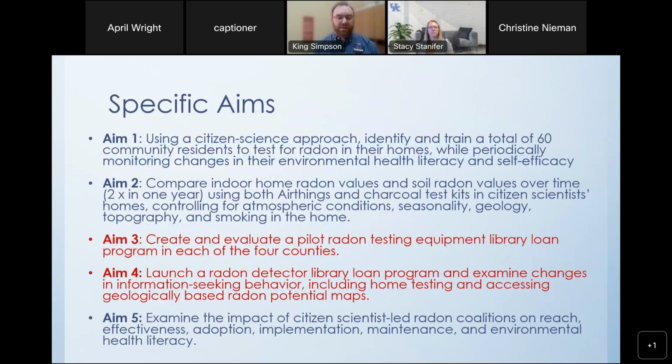So this project has 5 aims. Aims 1 and 2 focus on our citizen scientists who are recruited and trained to test their homes for radon periodically using a variety of testing means, and they conduct this research over time, which gives us the best possible data. Next, we have aims 3 and 4. Those include the pilot and full launch phases of the library loan program, and those will be the focus of today's presentation. And then finally, aim 5 concerns the creation of a radon coalition in each one of these communities to increase the likelihood of a sustainable radon awareness campaign beyond the life of the radar project.